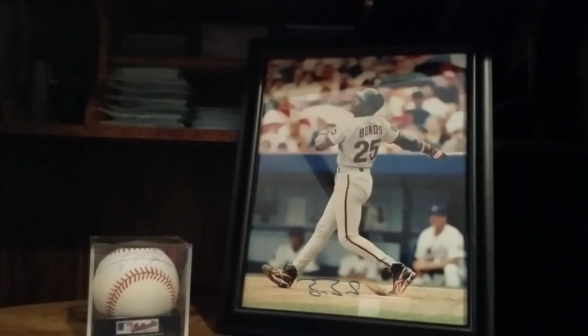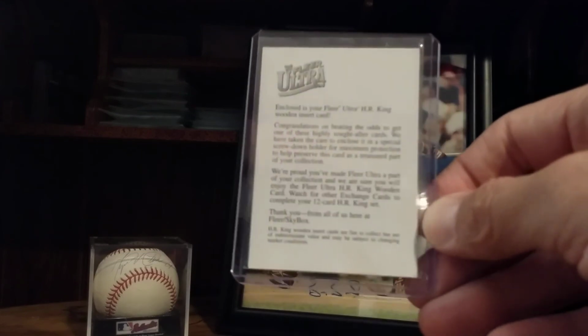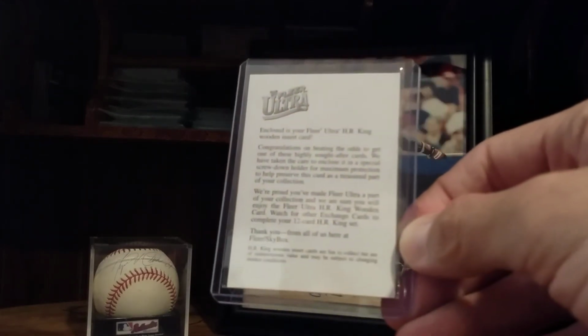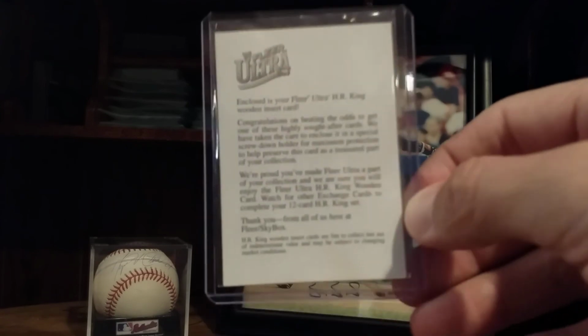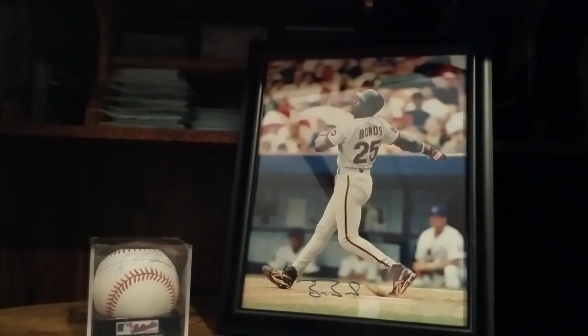But I remember my mom and I sitting down and filling out the paperwork to send them in. And then I still have the original return that they send with the card. So that's probably one of the most special cards I have, just because of the memory with my mom.